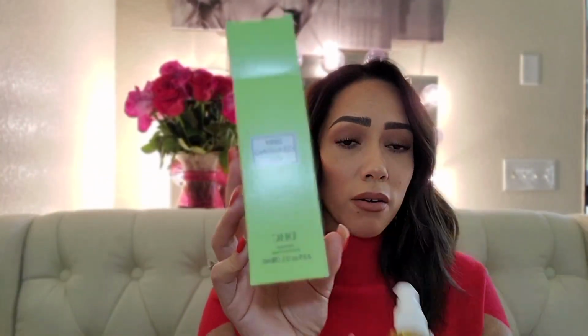It works so well. I only use about 2, maybe 3 pumps at the most, but it gets all of my makeup off and it lasts a really long time. The other bottle I had almost 6 months. Mind you, this is the sample size, but the big one is about 2.3 fluid ounces, so it's a pretty big bottle. This is the box.